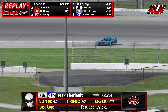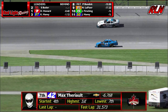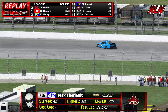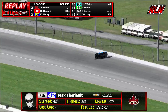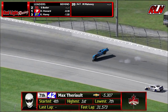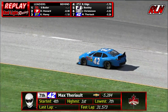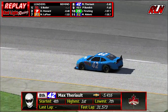So, wow, that's a pretty good little skateboard trick he did there. He flipped upside down, landed, pointed the right direction, and kept rolling. Yeah, it looks like he just got aero tight. He was behind that car, took the air off the nose, and you lose a bunch of downforce, and it just pushes the car up into the wall. Wild ride there for him, though. Yeah, no kidding. And fortunately, no one else gets caught up in that.